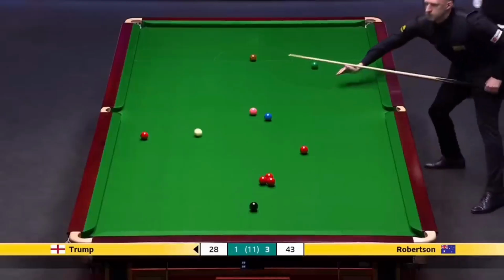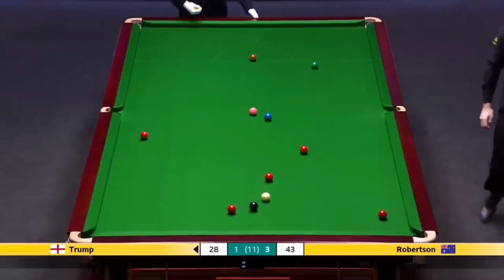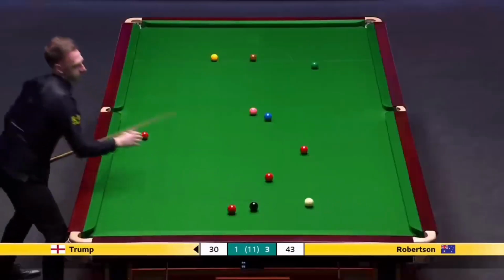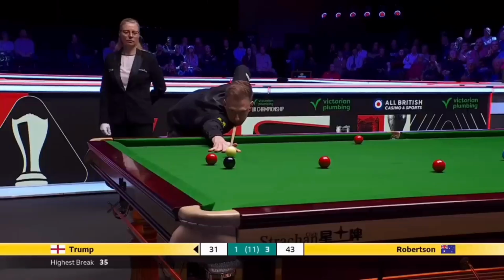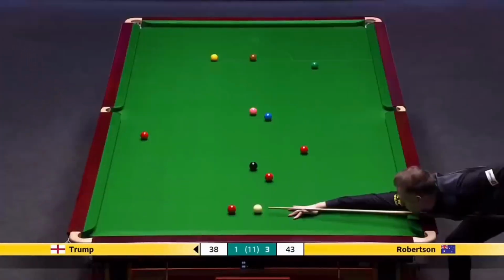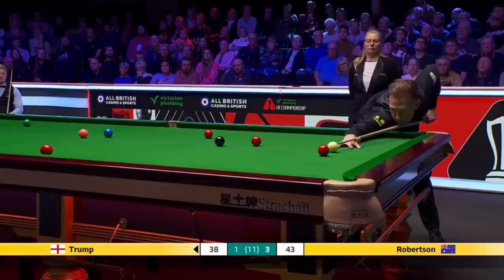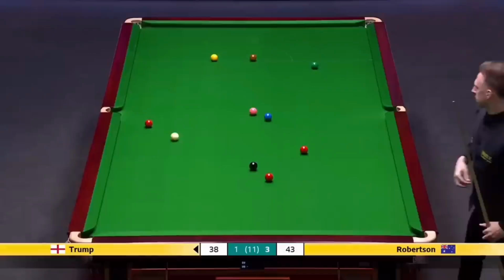Well, that's what he's trying. He's got the cannon. How's your luck? 31. Because this is much more like the Judd Trump we've seen this season. Possibly move it here. Yep. 39.